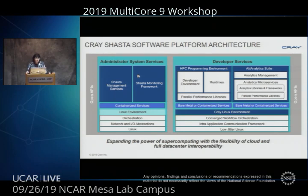On the left side, we've got the administration part, and that also is going to be completely different in Shasta than it used to be. It's also services, and there's well-defined APIs so that our customers can mix and match the elements that we provide with their own favorite tools, rather than being a monolithic stack. It's modular, and so you can replace different layers with the version of stuff that you like if you want to.